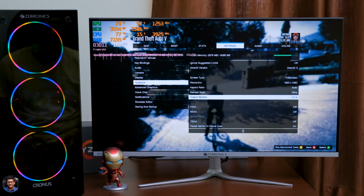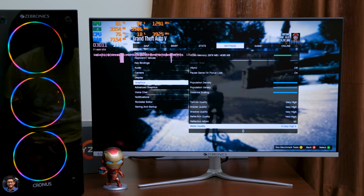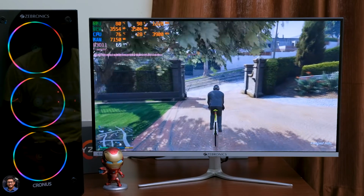Starting off with our all-time favorite, GTA 5. As you can see, all the graphic options are currently set to very high, VSync is turned off, and you can monitor all the CPU and GPU stats at the top left corner of the screen.